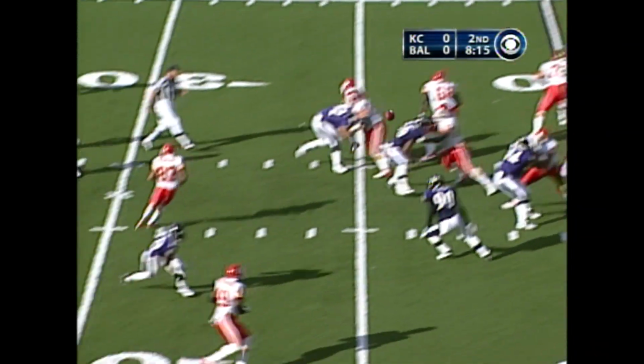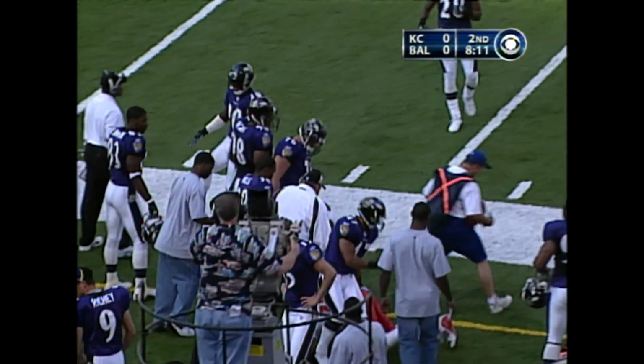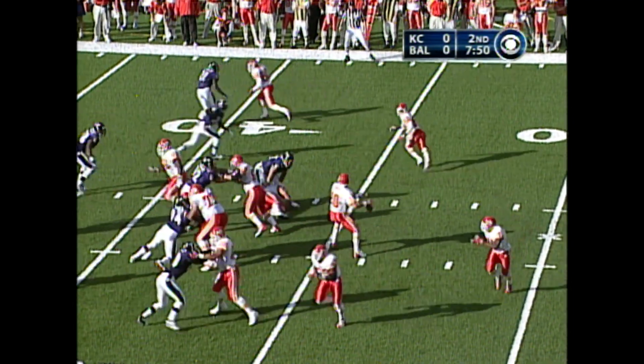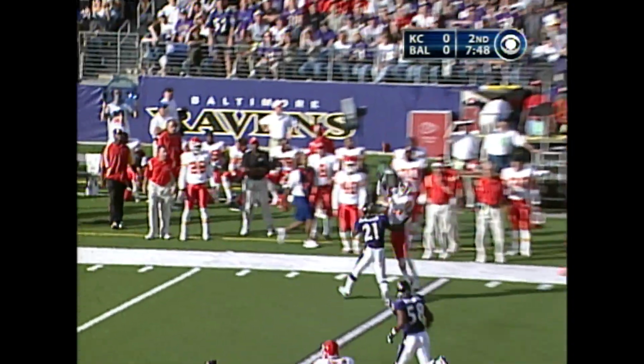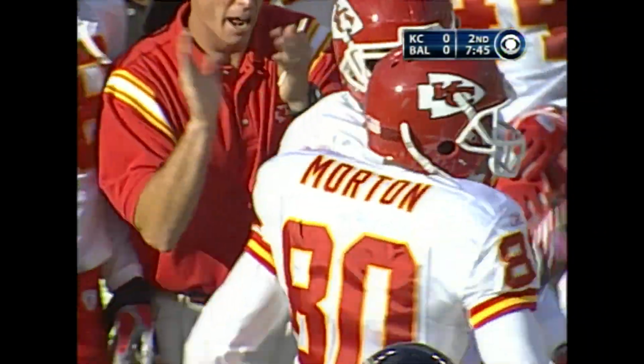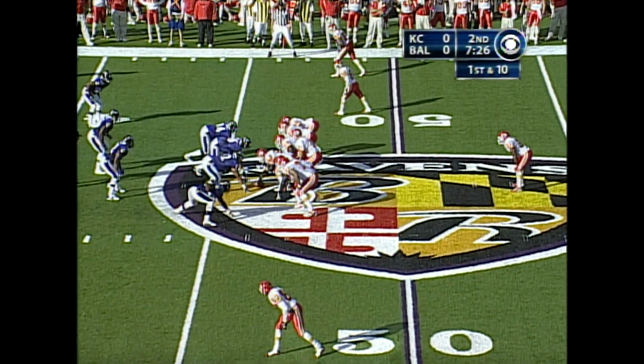1st and 10. Green right to work and looking for Richardson. Followed by Reed, banged into Holmes in the backfield. Dante Hall's in the game from the 38. They floated on the side, working on McAllister. It was caught by Morton. Was he in bounds? Yes, he was at the 46-yard line. Baltimore's 46.